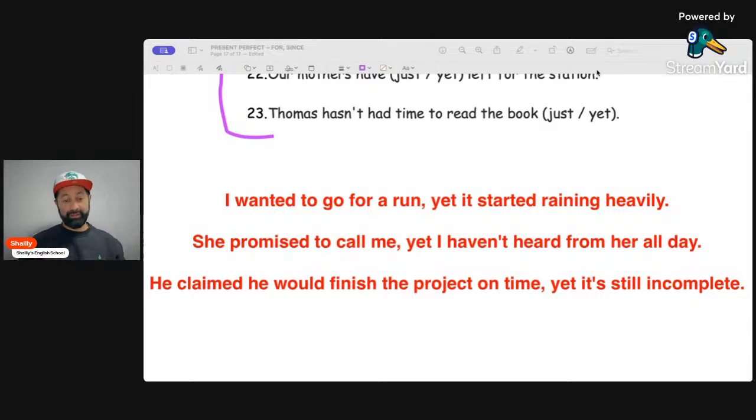Yeah, perfect. So it has the same meaning. If something is unexpected, if something is a little bit surprising and you're a little bit shocked about it, then use yet. If it's just a simple contrast, plus and minus, you can use but. And if you want to be a little bit more formal, please use however.